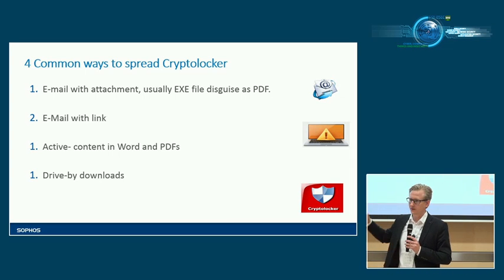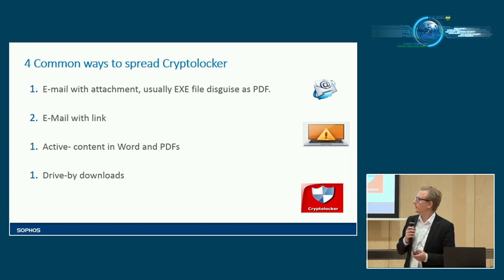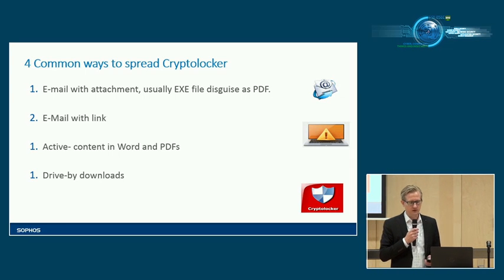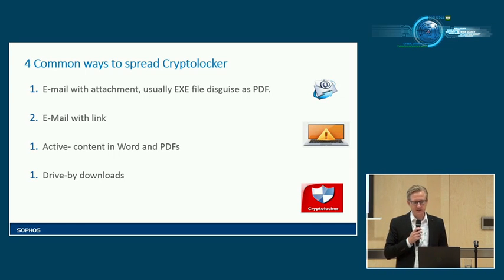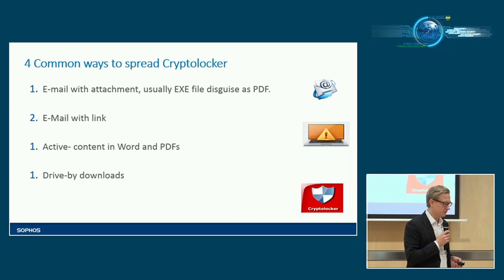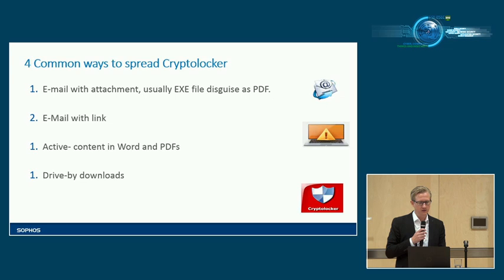So everything from emails with a link to active content in Word and PDFs, and of course drive-by downloads is something that we're seeing a lot more lately as well. And I think that when drive-by downloads become more and more frequent, that is when we'll see this start to spread really quickly across the world.